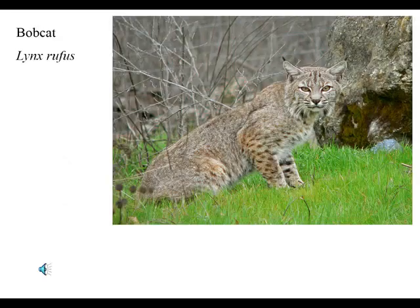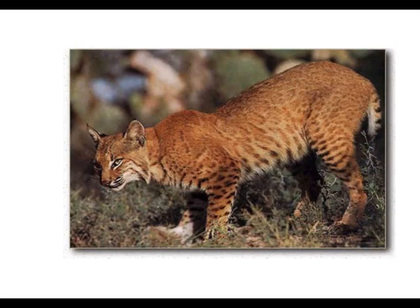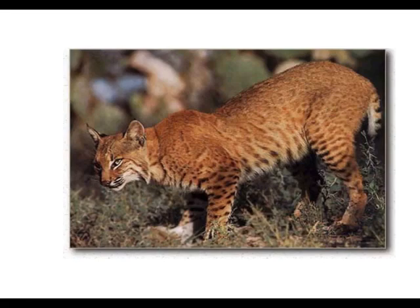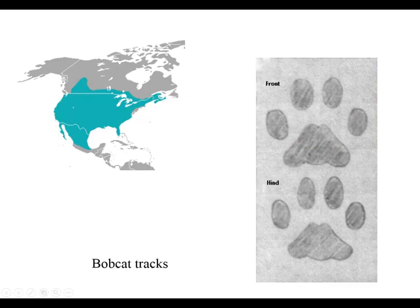There is some coloration variation. Sometimes it's seasonal with more of a rust-colored variation in the summer, but there is variation from individual to individual as well. You can see how widespread bobcats are across North America.